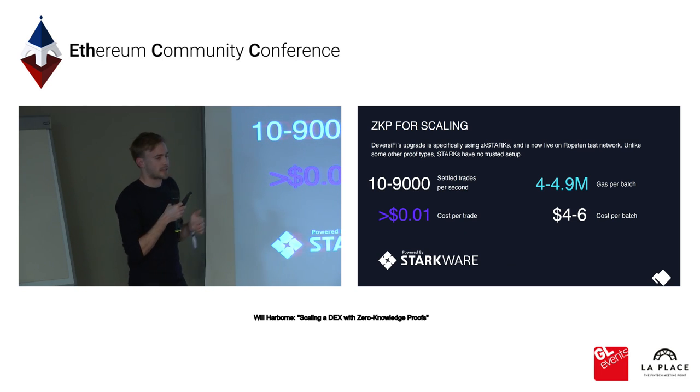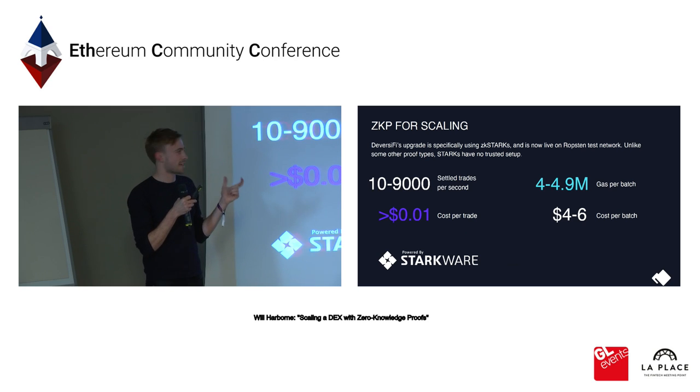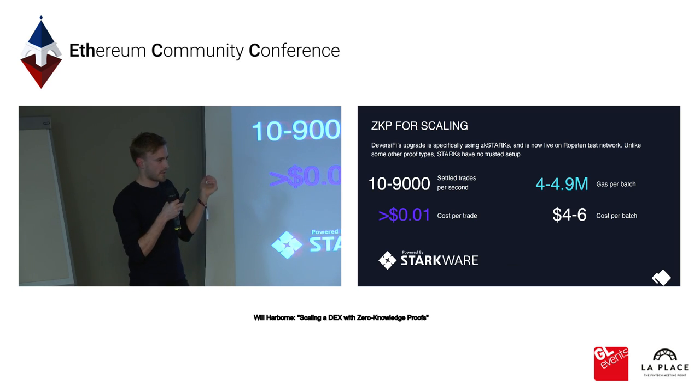per second, which is much more than what we'd need right now. But the interesting characteristic is that the gas per batch tends to be in the range of just under 4 million gas up to about 5 million gas. That's basically at the lower end, 4 million is when you're doing quite a small number of transactions. 5 million is when you're doing up to 64,000 in one batch, but over a period of seconds. And the cost for that is around $5.